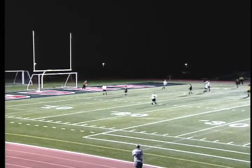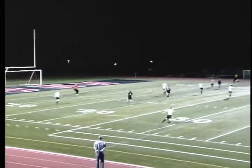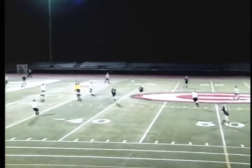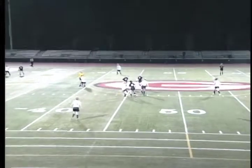And this one shot on goal is stopped by the goalkeeper. That is Naranja. This one out to midfield.